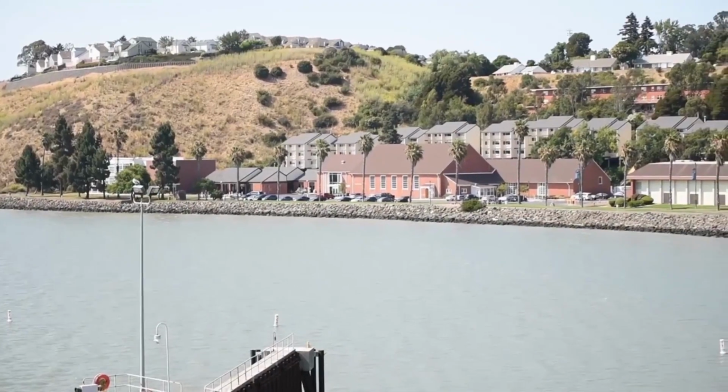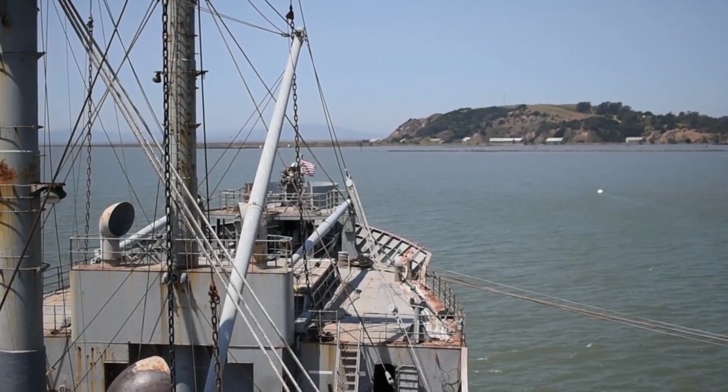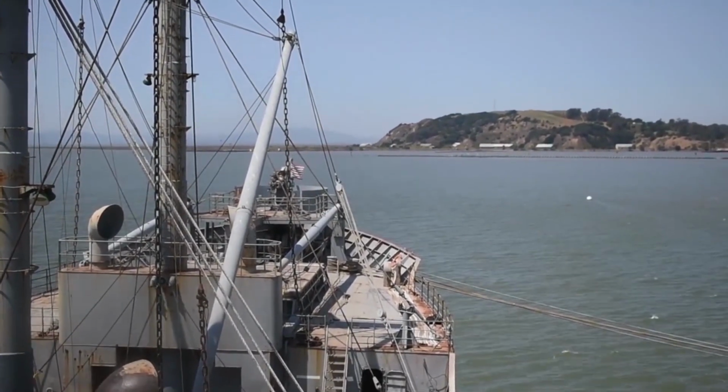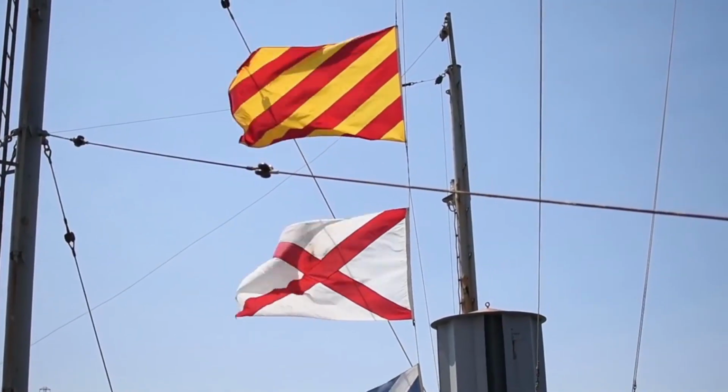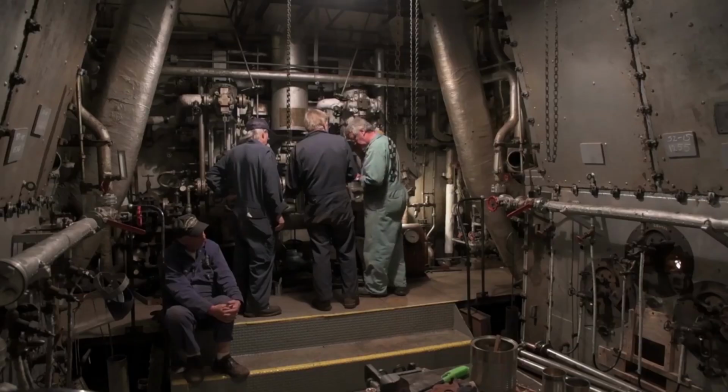Making history today, folks. I'm here on the bridge of the Red Oak Victory, one of only 3 surviving U.S. World War II victory ships in the United States. We're at the California Maritime Academy, and we've been here for about a month. Why do I say that we're making history? Because during the month that we've been here at Cal Maritime, we have lit off the engines of this victory ship for the first time in 50 years.